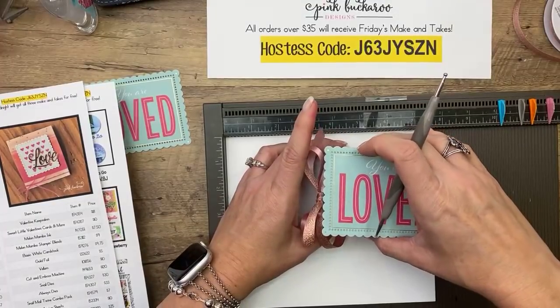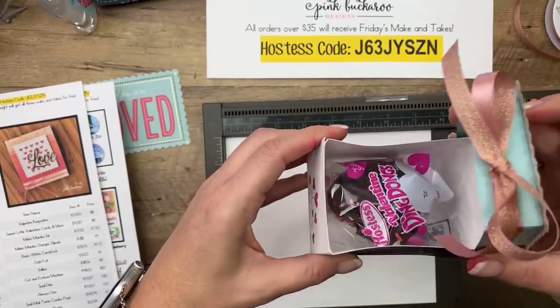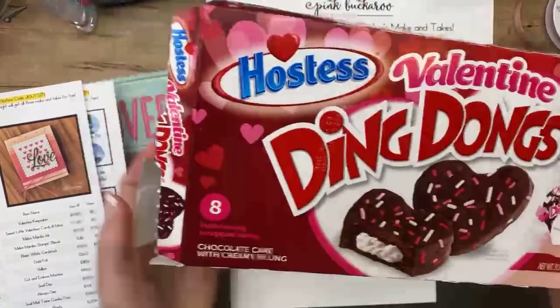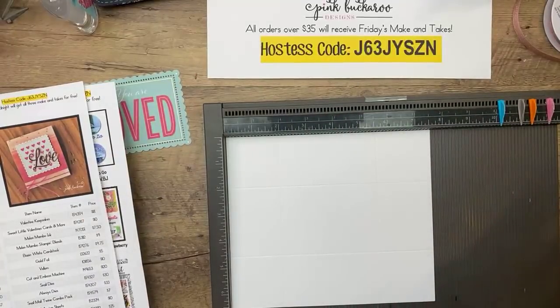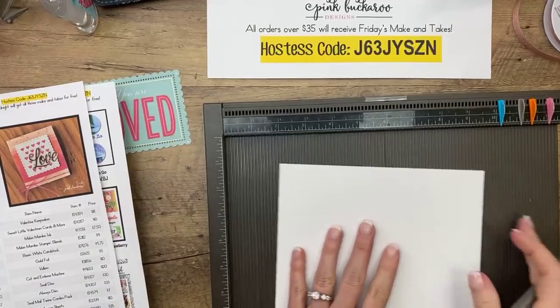Were you asking? Valentine ding dongs. Yeah. You can't say ding dong without laughing. Even every time I typed it, I didn't even want to type it. Valentine ding dongs. Target, Walmart, they're everywhere. They fit nicely. They also fit in our little slider boxes too.